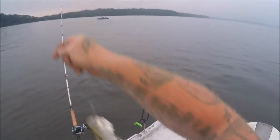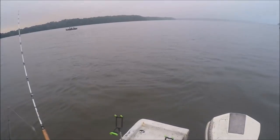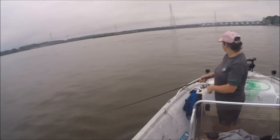There we go. Tennessee River skipjack. Put him in the water cooler mix there. There's another school of something coming. Man, this gets pretty intense. I don't know if you guys can see that big school of fish coming there. See if we can get one out of it.